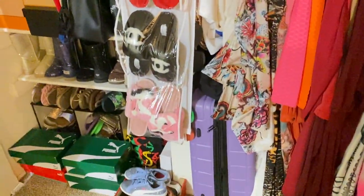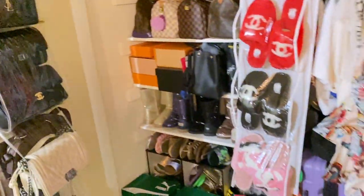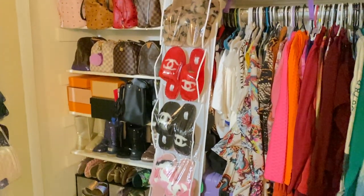So I got this hook from Amazon and another one of these bags from Amazon. This is the one I got from Amazon. I already had this one. I'm going to get one more hook, though. They're both sided.